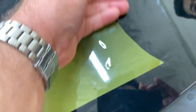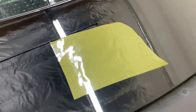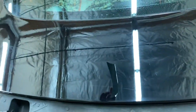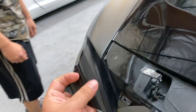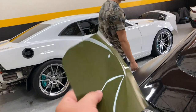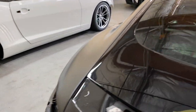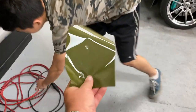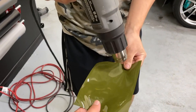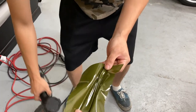If you guys look at this, compared to paint, it does look really good. It looks like paint. But dude, that's insane. You can literally tack it on and it comes off like nothing. That's why it's an issue installing it around corners and stuff. Really? Yeah. Does it stretch as good as Avery or 3M, or not even close? It stretches pretty good. Start pulling it. Oh yeah, it stretches pretty good actually.